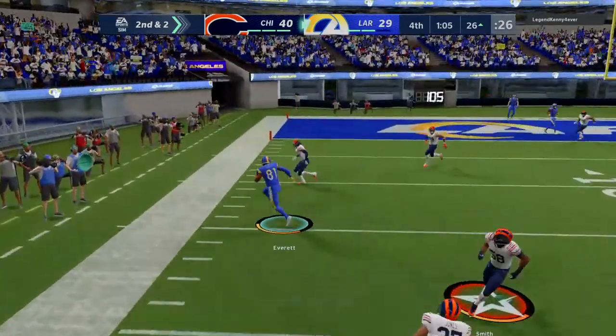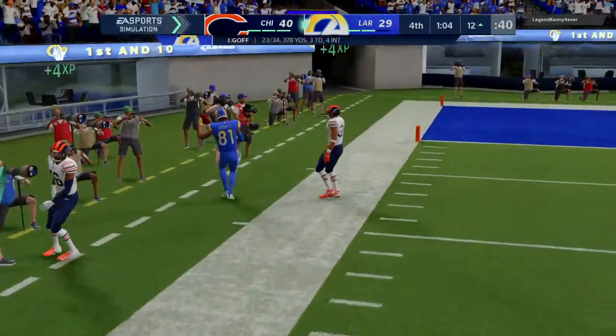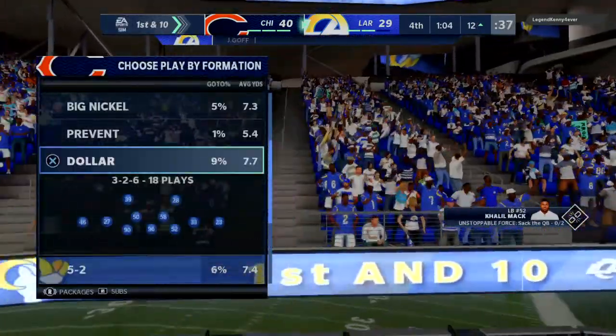This pass from Goff to Everett, the tight end. And he's out of bounds. Almost gets to the 10.